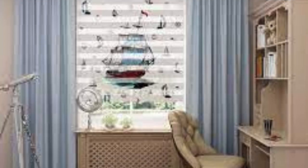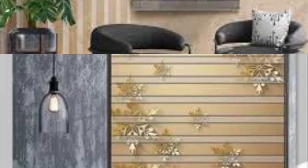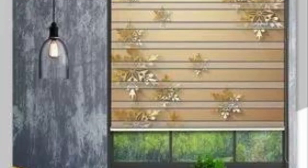With a wide range of colors and patterns available, zebra blinds cater to diverse design preferences and seamlessly integrate into different interior styles. Easy to install and operate, these blinds offer a user-friendly solution for light and privacy control, making them a popular choice for those seeking both functionality and aesthetic appeal in their window coverings.